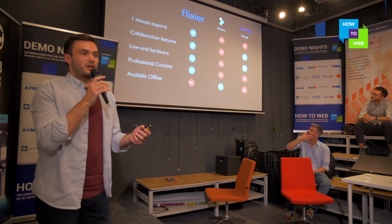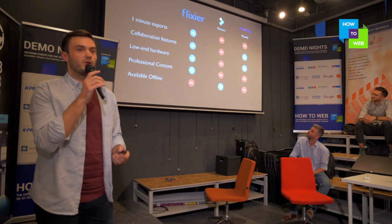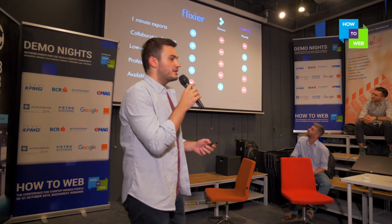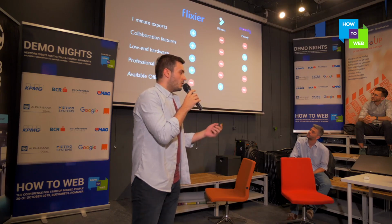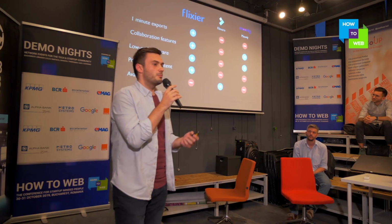When compared to other products, Flixier offers an all-in-one solution for fast rendering, plenty of storage, collaboration features, and a fast user interface that is simple to use. There is nothing like this out there, and the feedback we received so far was great. Also, when looking at the enterprise market for localization, we couldn't identify any competitors yet.